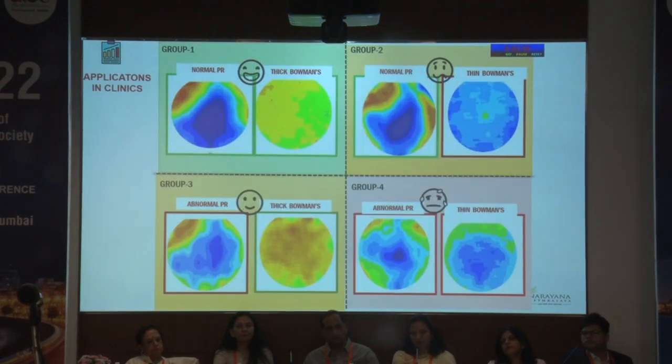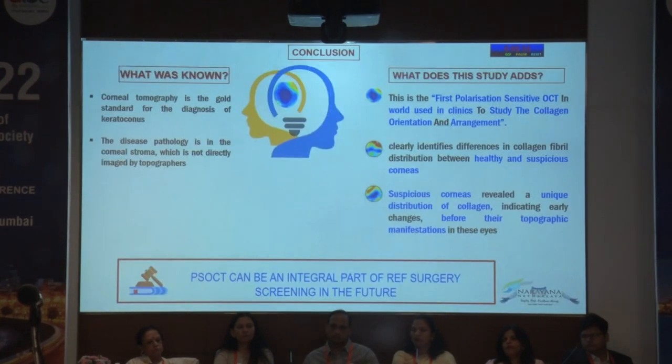What is also important is that it gives you Bowman's imaging because of the higher resolution. Remember, though there is a structural change at the level of collagen, Bowman's thinning and mild stretching is in fact an earlier change of ectasia evolution. Therefore, this is still work in evolution, but understanding Bowman's in addition to collagen is very important. We obviously know that corneal tomography is the gold standard.